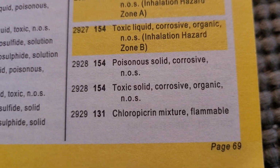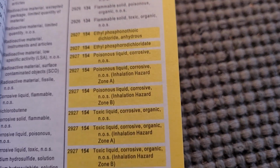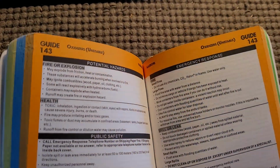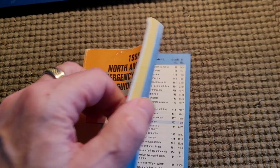Okay, so here's 2928. Toxic, solid, corrosive, organic. Neat. And then as a cross-reference guide, the cross-reference guide is in this section here, and it just gives you all the hazardous information, emergency response, and first aid. So definitely a good book to have. Let's just put it that way.